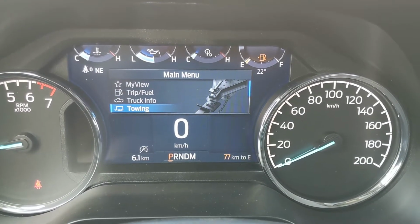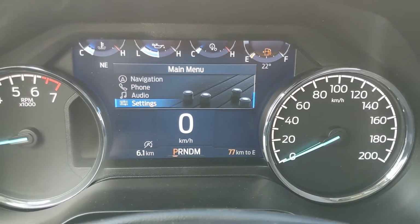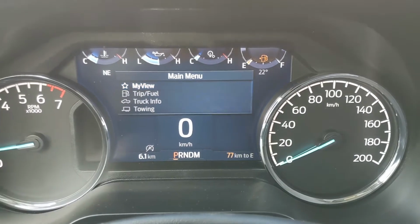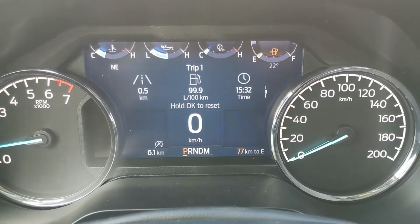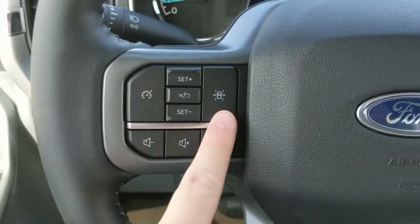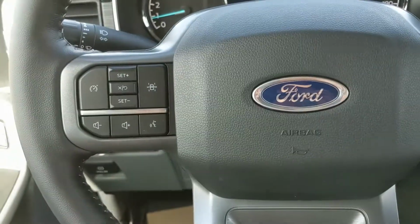And you can also look at your towing information, navigation controls, phone controls, audio controls, and settings for your screen and some other features around your vehicle. You also have My View, which is a sort of favorite screen for any of those subcategories for ease of access. Then moving on to the left side, where you have your cruise controls with your lane keeping system and your hands-free phone and radio controls along the bottom.